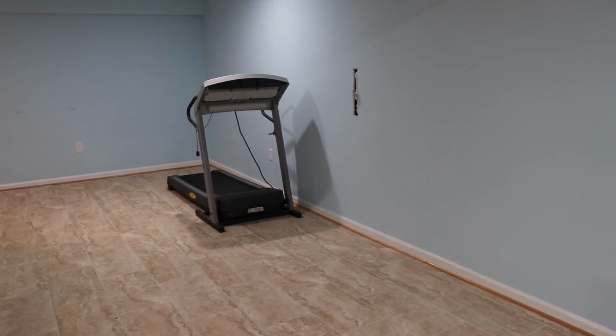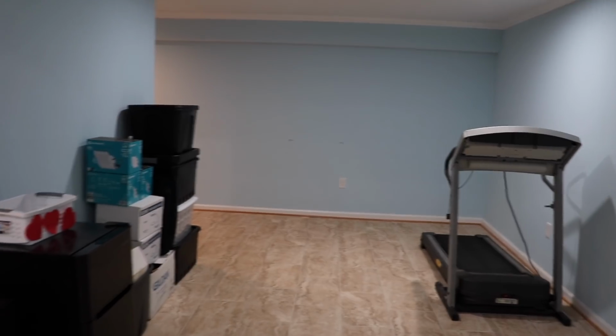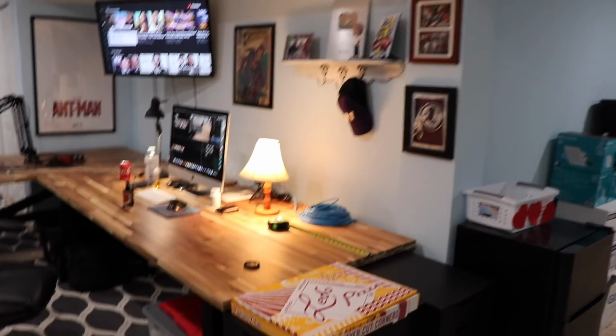Obviously the treadmill is going to get out of here. So very exciting. It's a good problem to have, to be thinking, what am I going to put there? So I'm excited about that.